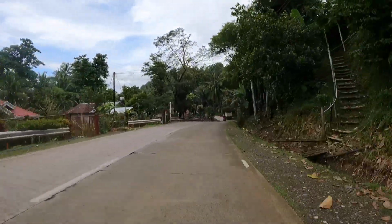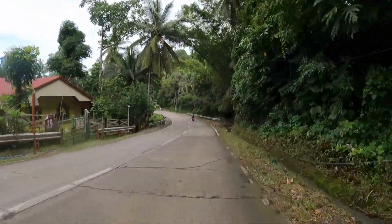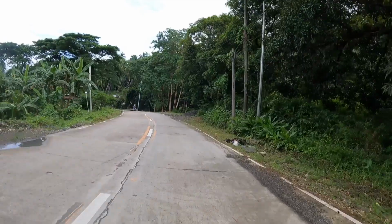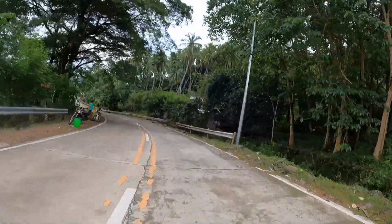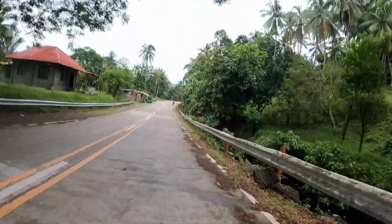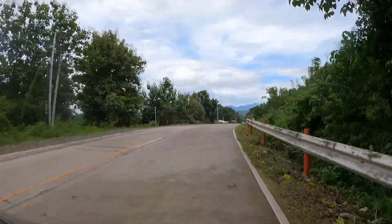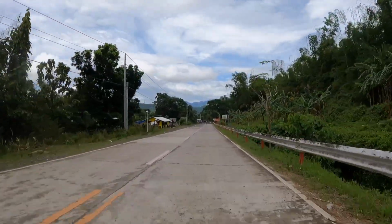Road traffic injuries are the leading cause of death among Filipinos in the 15 to 29 years old bracket. So speeding down the mountain here might be fun, but it is also very dangerous. And since we have seen in previous videos that many people are not even using helmets, that is another cause of the injuries being fatal. I think I read somewhere that it's about 12,000 deaths in traffic here every year.